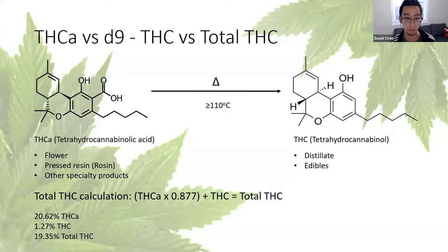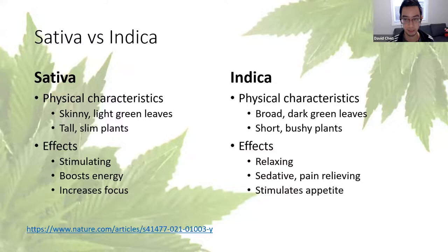Okay, so this next slide is about misconceptions. This is a big one: sativa versus indica. I know budtenders across the globe, and I think 90% of cannabis users, know indica as the couch one and sativa as the stimulating, energy-boosting one.